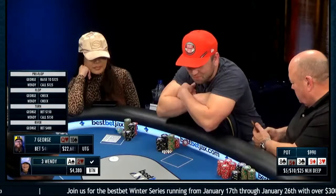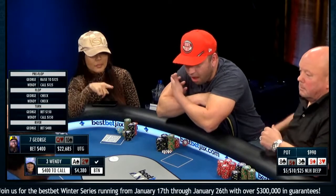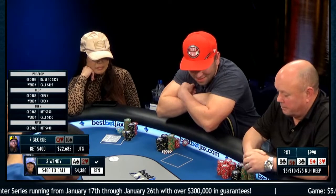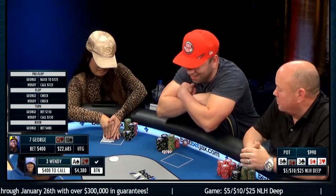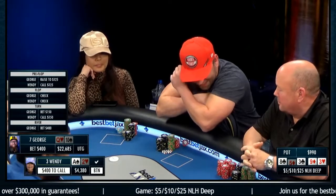Wow, George's going to fire the river with queen high here, 400. Wendy's thinking about making a call. She is. She doesn't want to get rid of this ace high. She knows versus George, this hand has some value. Is it enough to make this call? Almost. Nope. Lays it down.